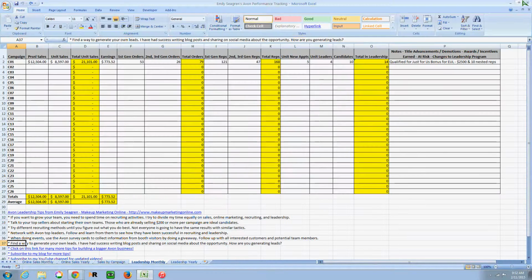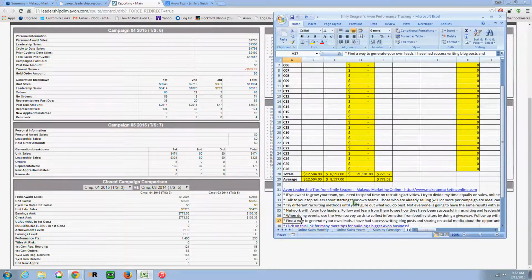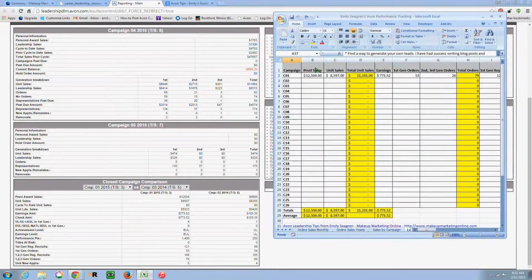So a couple of steps that I like to track in the spreadsheet. Again, I like to track it outside of youravon.com because a lot of the information on youravon.com is only stored for a year. So I want to be able to look back year to year how I'm improving throughout my Avon career, not just compared to last year. I always want to be building. So let's take a look, and I keep track of pretty much the numbers down here in the closed campaign comparison. So I have personal sales, unit sales, here's my total, and then my earnings.